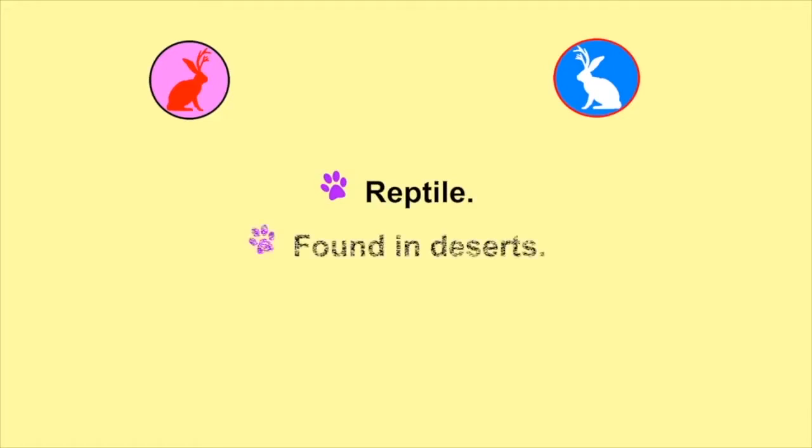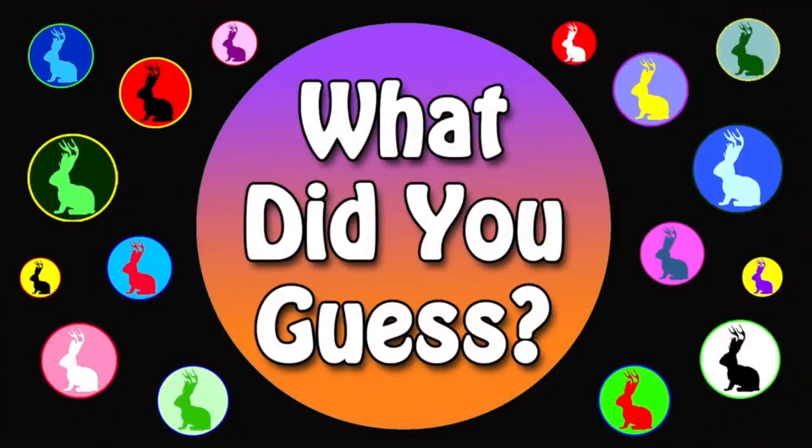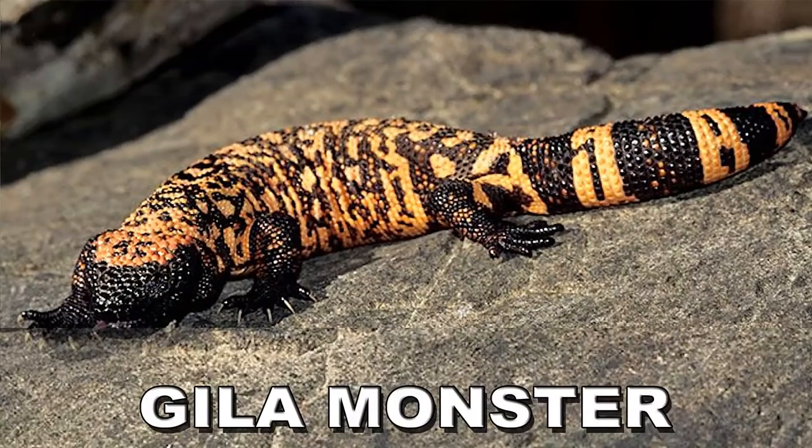This next animal is a reptile. It can be found in hot, dry places in the United States, such as the Sonoran Desert in Arizona. It's kind of shy around people, and most importantly, it is the only venomous lizard in the United States. This one is probably going to be tough, but the answer is Gila monster. That's right, the Gila monster.